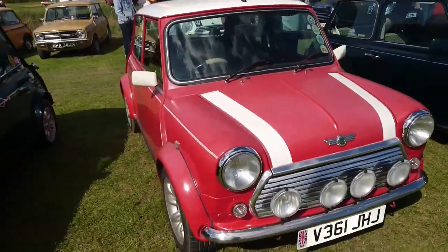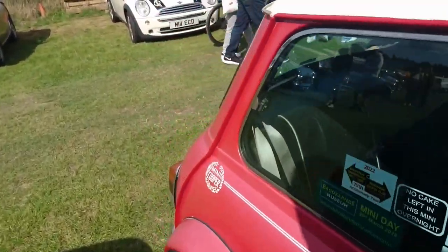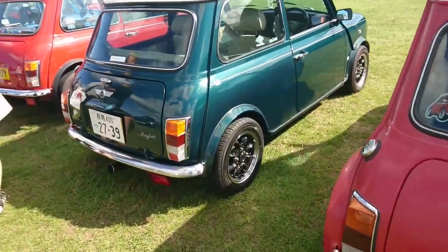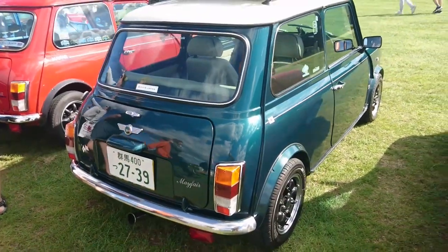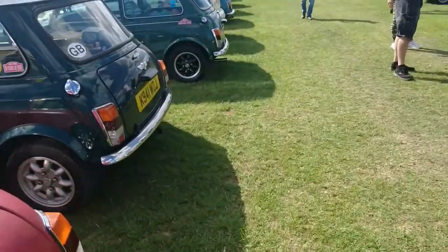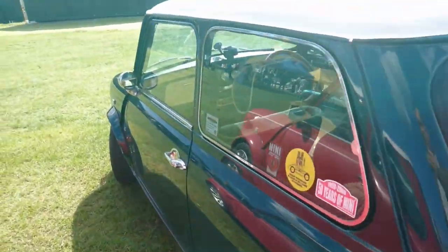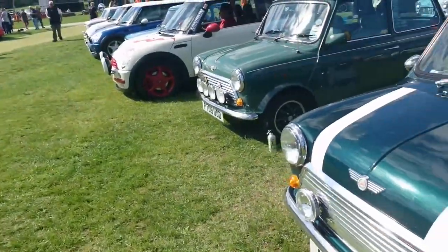'97, '98. This one's a 1992-2000. Ooh, it's a Japanese spec one. That's fascinating. It's just a Mayfair rather than a Cooper. Wow, it's nothing like air conditioning in it, won't it? Fabulous. Green and beige leather interior. Very appealing, here it is. Very appealing indeed.